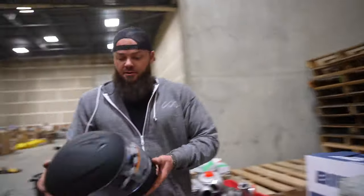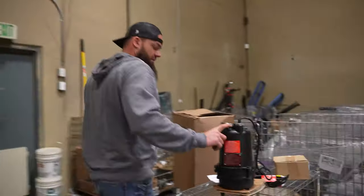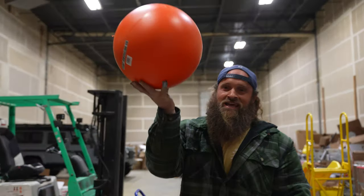Anybody need a helmet? That's probably a $200 helmet. We're just gonna send it to you for free. This, my friends, is a sump pump. This thing right here is probably worth like $1,000. If it fits in the box, we're gonna ship it. We're probably gonna go a little bit harder and ship some really big items too, just to surprise some of you. Virtually indestructible ball.